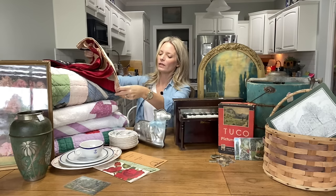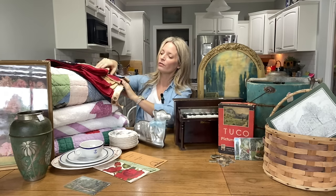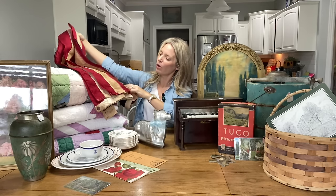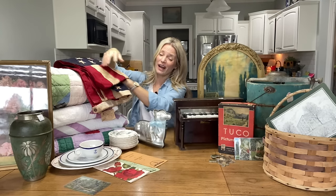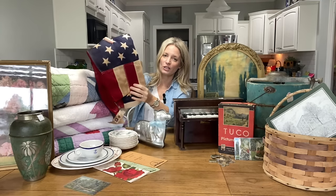But I do see them as a way to treasure and honor the flag and honor them as history. This one, I paid $22 for it. It does have some staining and a couple small holes in it, but I think it's beautiful and I'm excited about having it again, holding onto it for a 4th of July themed vignette.